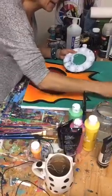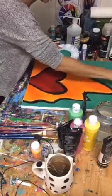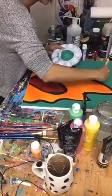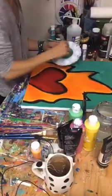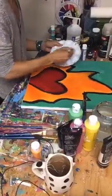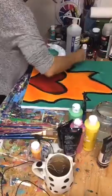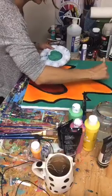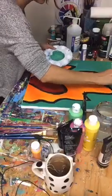So let's see, we're going to add another layer because you can just see through some of that first layer that I put down. So I'm just going to go ahead and put this bluey green next layer onto the canvas. And you can tell right away that it really starts to have more of a punch. Starting to come together. And that's what happens when we're painting. We got to be gentle with ourselves because the process gets messy before it really starts to look beautiful.